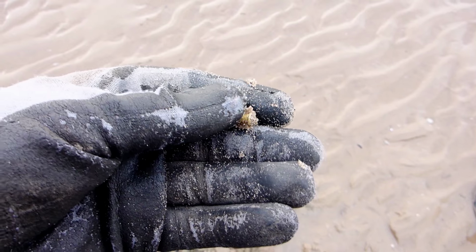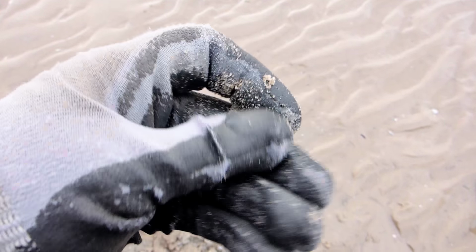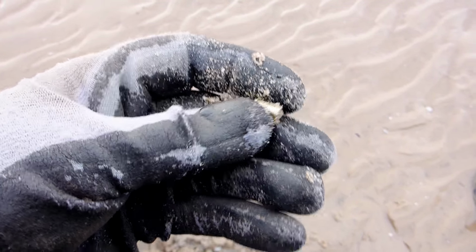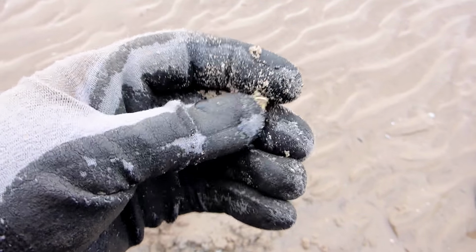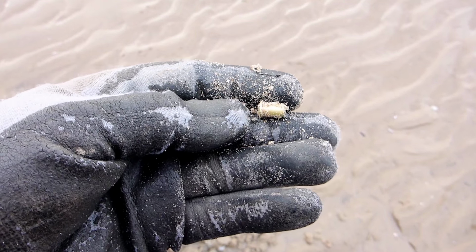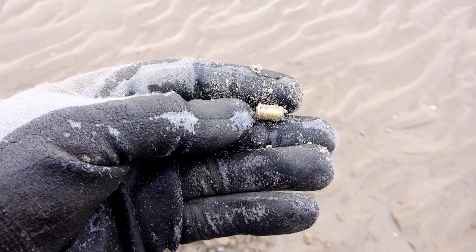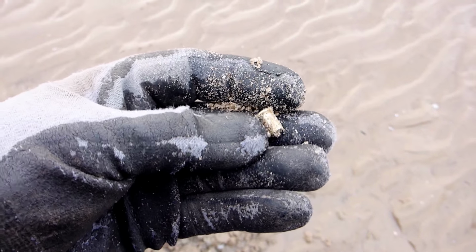Well guys, a typical Blackpool find. A .22 rimfire cartridge case from off the pier. All the way through the 50s, 60s, 70s, they were always shooting .22s at the targets on top of the pier there. And of course all the little cartridge ends just got chucked into the sea, and this is why you find so many of them. I'll expect quite a few more of these.